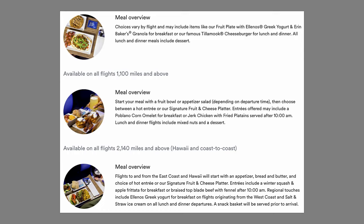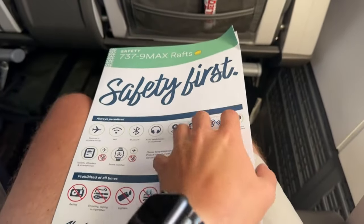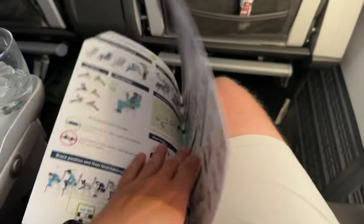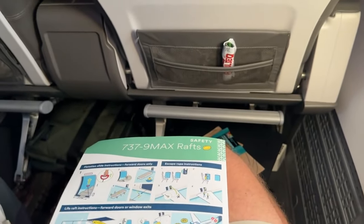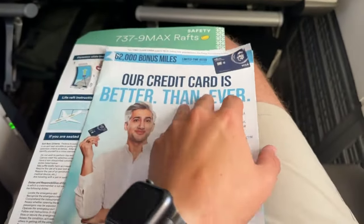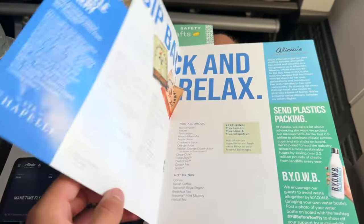And then I went to the seatback contents, which I'll go ahead and show you now. Of course, you got the safety card, and you got the other various items in there as well. The credit card advertisement, and then I think there was some sort of pamphlet in there too for the in-flight entertainment and Wi-Fi and all that. So that was awesome.